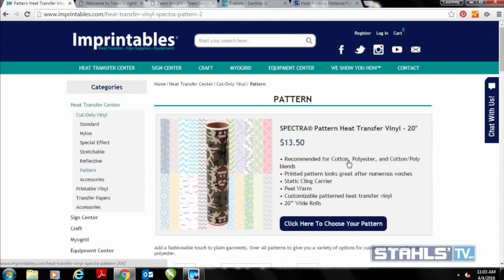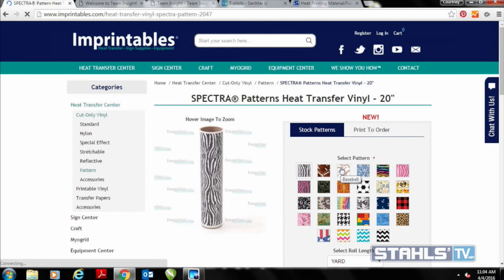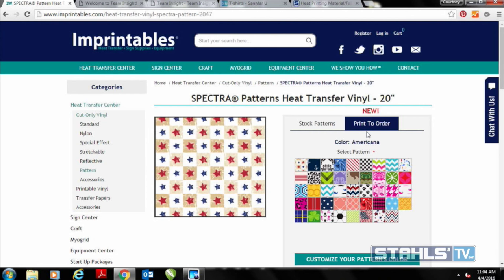Yeah, and so the pattern generator, Imprintables offers a ton of different pattern stock that you can purchase. But one of the cool things they launched with the new website is the ability to build your own patterns. And so we're starting to see a lot of custom patterns being added into the full color trend that we're seeing. And so I can go in here, click print to order, and start to really customize my design.